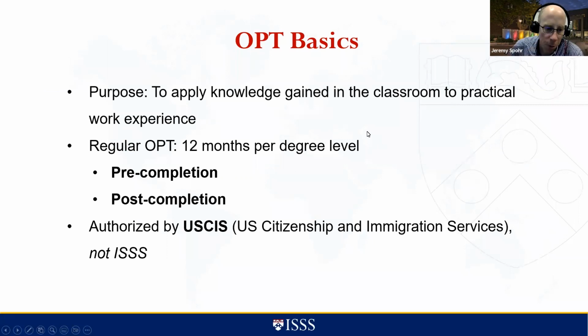Here are a few OPT basics. The purpose of OPT is to apply knowledge gained in the classroom through practical work experience, because remember, OPT stands for optional practical training. There are two types of OPT: pre-completion, meaning before graduation, and post-completion, meaning after graduation. The OPT process is controlled by USCIS, not directly controlled by ISSS and Penn.